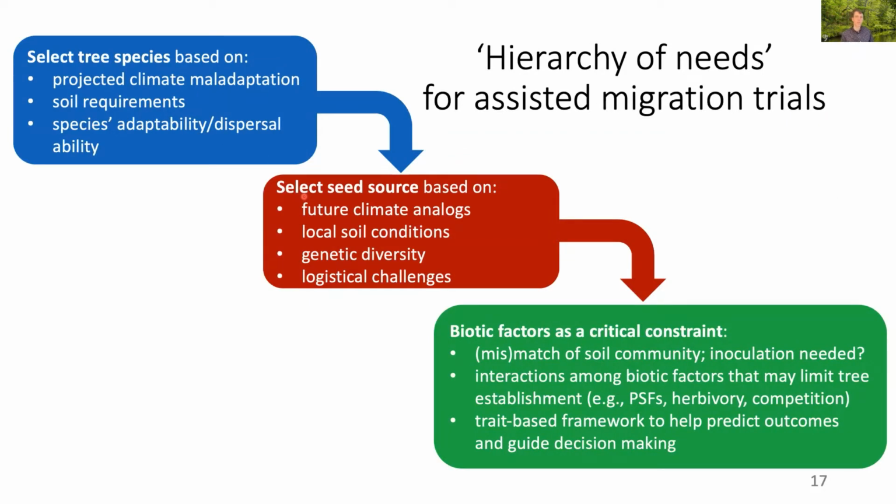And so when it comes to developing these assisted migration trials, this work really suggests there's a hierarchy of needs. As Laura was talking about, the first and most important step is selecting your tree species based on their projected maladaptation to climate, their soil requirements, as well as their adaptability, how well they can adapt and disperse. And then secondly, finding and identifying seed sources that preserve genetic diversity and match with the soil requirements of a given species and its climate analog. And a big one there, logistical challenges, which if you've done seed sourcing, you will relate to that.